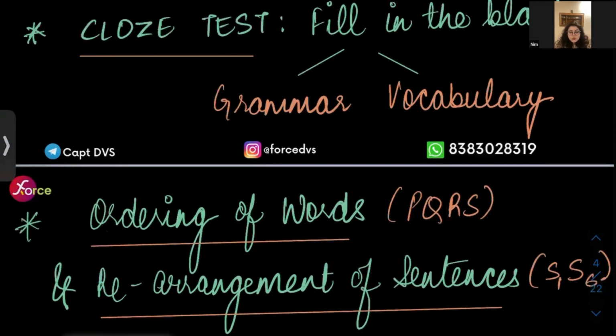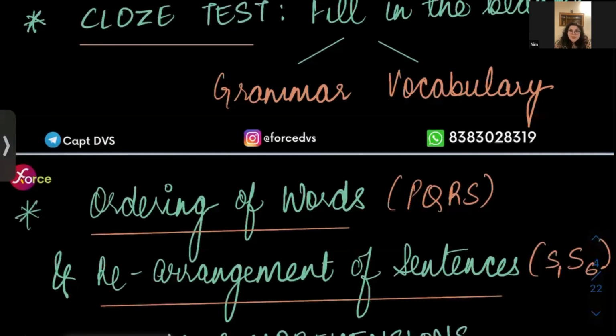Right, moving on. So a cloze test, don't confuse the spelling with C-L-O-S-E. This is C-L-O-Z-E. I call this fill in the blanks for adults, right? Again, this question can come in two ways. You can either have a passage. There will be a blank in each sentence of the passage followed by four options, out of which you pick the most appropriate or the most accurate.